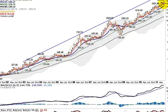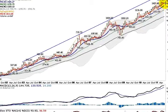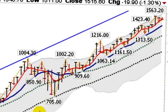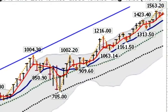$1,426 here. And right now we're riding up this red line, which is the 4-month moving average, and holding pretty tight here. And zooming into this monthly chart, we can see the support we're getting here at the 4-month moving average, which is at about $1,510. And you can see for the last couple of months we have been pulling back a little bit. Nothing to be concerned about, though.